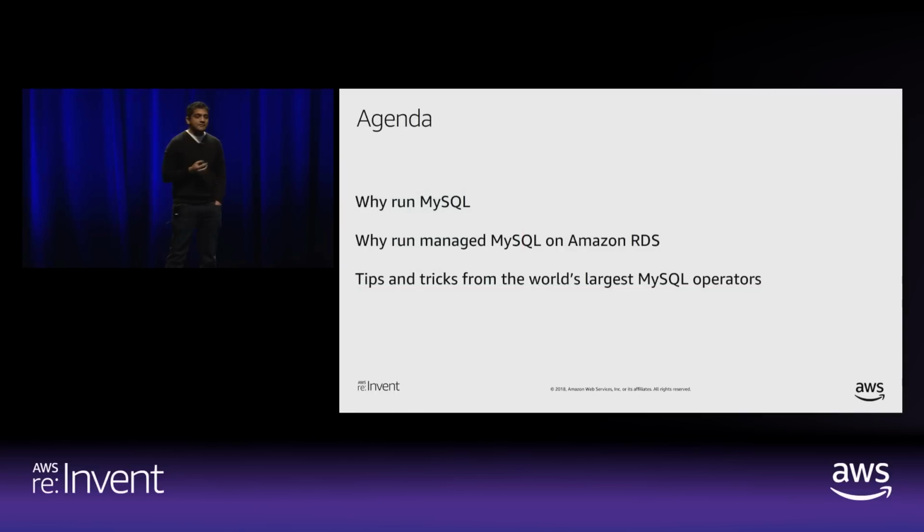I'm going to start with something fairly basic, which is why run MySQL? Now, I imagine most of you who signed up already use RDS, already use MySQL. So it must seem a little strange that for this audience, I'm starting there. The reason I'm doing it is there's been a ton of innovation, both in MySQL and also in MariaDB in the last year. And it continues to be a very strong choice for our customers. So I want to put a little bit of a spotlight on why customers choose MySQL.